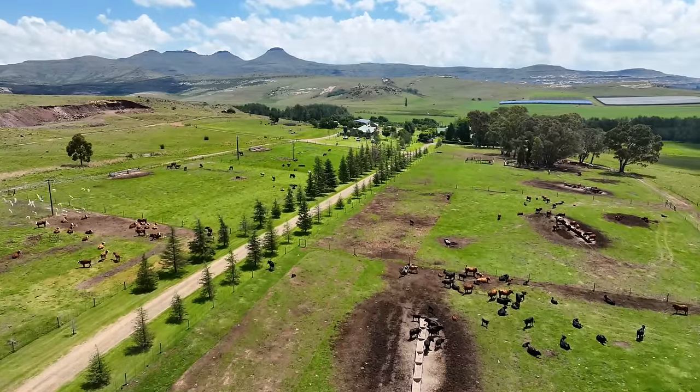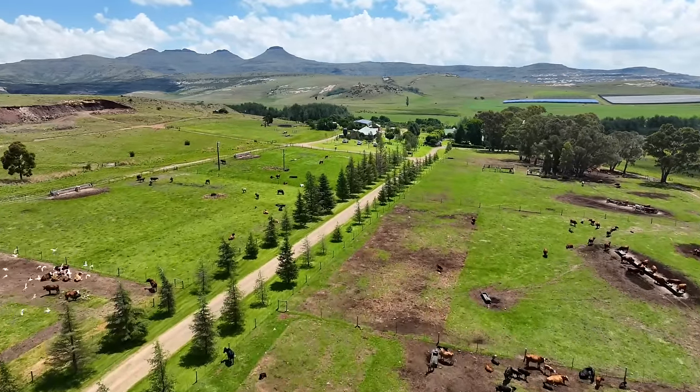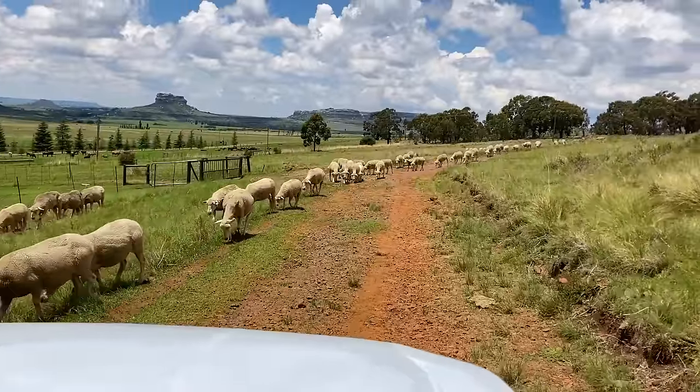Of course, this is a working farm with cattle, apples and sheep, so you gotta drive carefully and give them right of way.